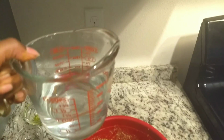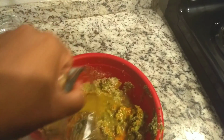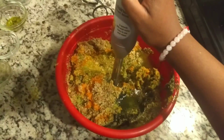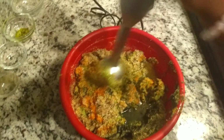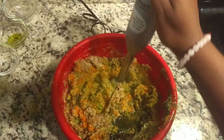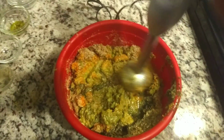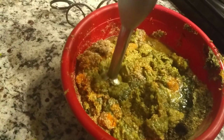Then here I added about 1 cup of water, which ended up being too much because these ingredients were already pretty wet, but I just needed some water to blend, so you might want to start off with 1/2 cup instead. And then you can use your blender or your food processor or a handheld mixer to combine everything together. Blending the food will help with your dog's digestion.